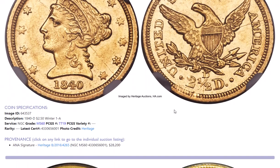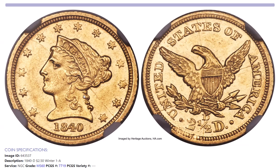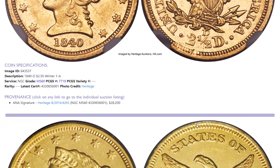The third ranked coin is an NGC MS60. You can see here this is also struck from the shattered dies, and you see the weakness in the stars in the same position. See the same shattering on the reverse. And here we have, I'm not sure if this is damage to the back of the coin. It does not appear to be as struck. And this coin last appeared in 2016 when it sold for $28,000.